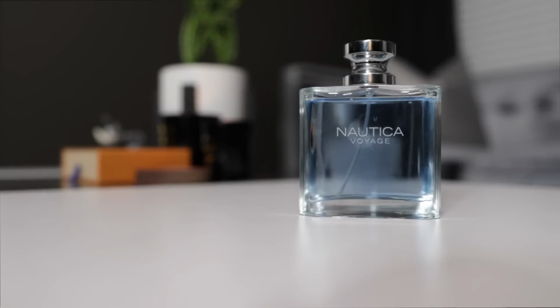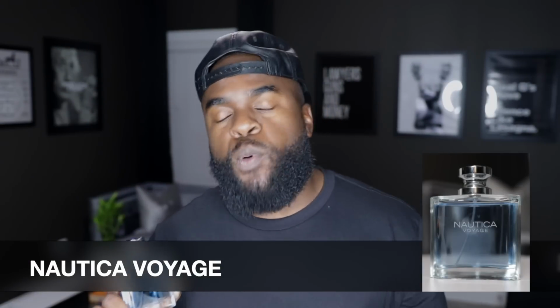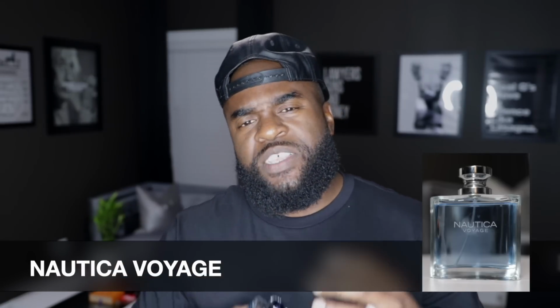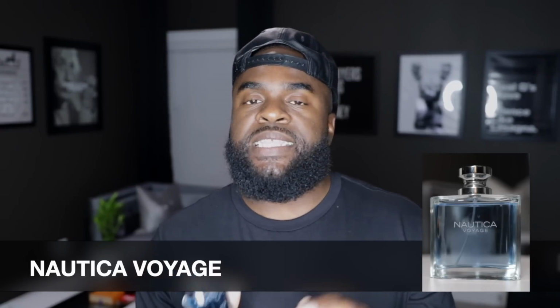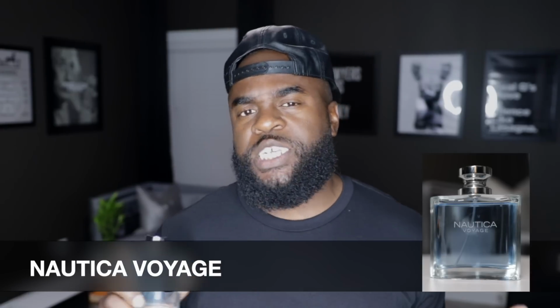Now, Nautica Voyage is a completely opposite take on fragrances than we saw with Bentley Intense. This fragrance is light, it's uplifting, it's sporty, and it also has this creamy-esque feel to it. So you have this creamy vibe, you have some cedarwood, some musk in this thing, and it also comes off as a manly man scent that has a sporty vibe. This is a fragrance that you can wear fresh out of the shower and get away with it, and you are going to be good to go.